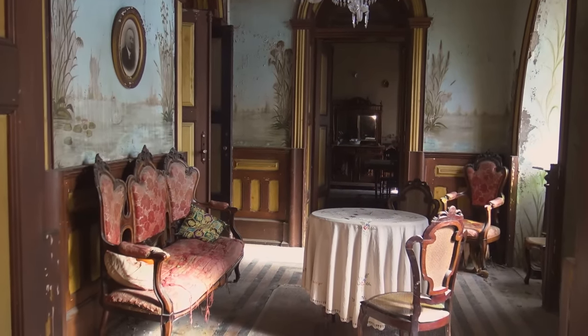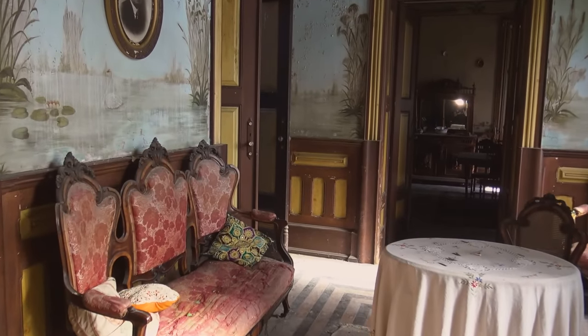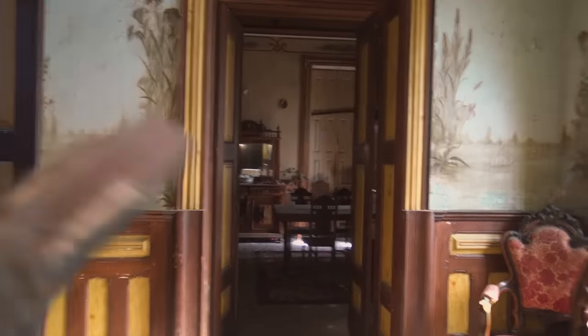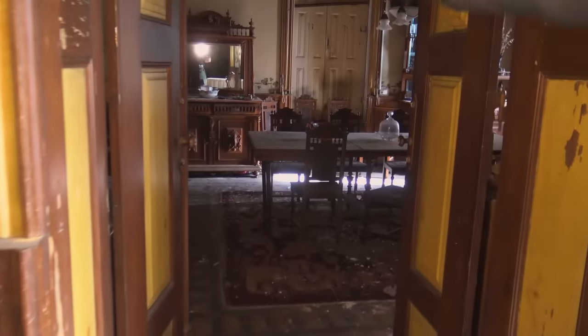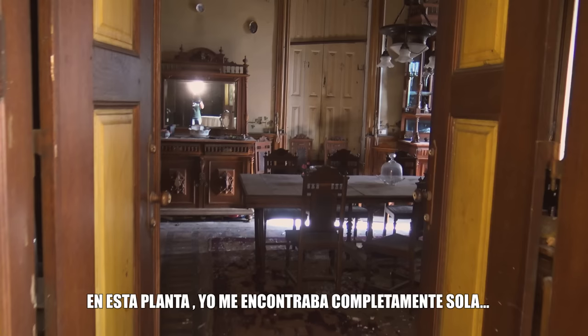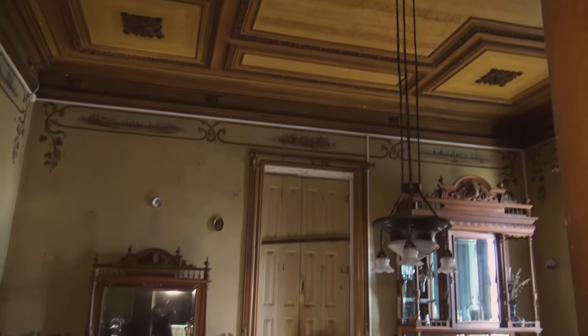What a view to the rest of the palace from the ground floor. Let's sweep it well, if you like. Okay. Holy God, too bad I don't have the wide angle here. Jesus says it, who is above now making shots. So then I'll take it myself to make shots here. Well, actually, Jesus was on the top floor. On this floor, I was completely alone, to see the immensity of this castle.